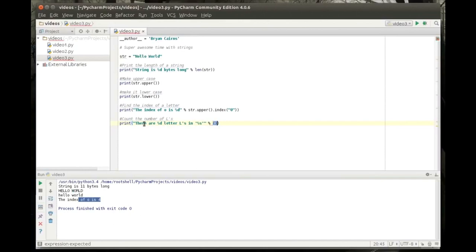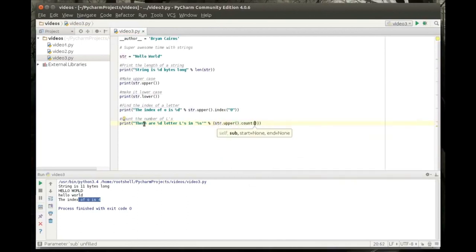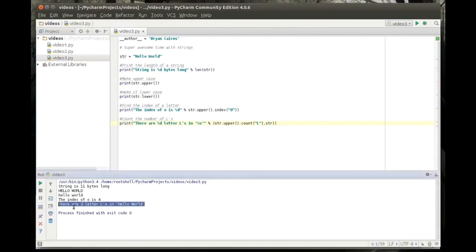We're going to make a tuple. And we're going to say str.upper.count. And you guessed it, we also need to give it the variable. Because what we're doing here is we're going to say there are however many letter L's in the, and then we're just going to print out a string. There are 3 letter L's in Hello World.